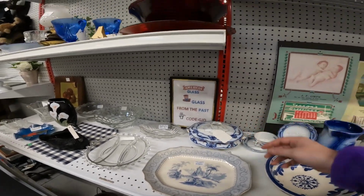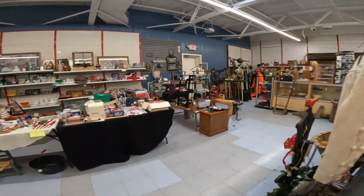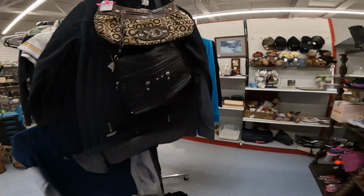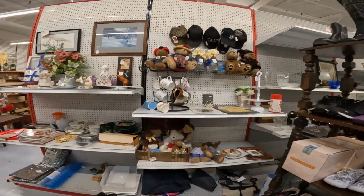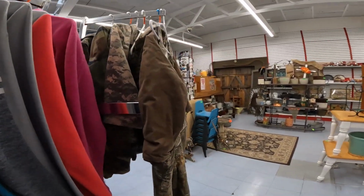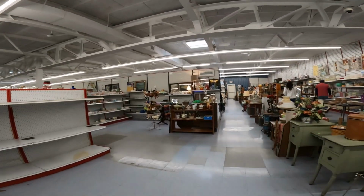Now I go over here to the Flow Blue section. A lot of this stuff, I'm going to be honest with you, not just in this booth, but in this entire mall, has been here for years. And that's just because a lot of times people price stuff that they don't want to move it. For me, when I did have my antique booth, I was pricing stuff to move because I wanted stuff to sell.